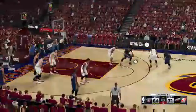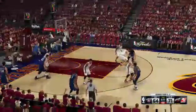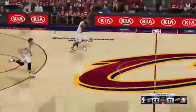Now here is Holiday. 8 points for him. Davis with it. Now defended by Varejao. Douglas-Roberts dishes to Evans. Pulls it from 20, and it's New Orleans scoring again. And how's that for a move? The killer crossover. That's a thing of beauty. The Cavaliers leading by 5.